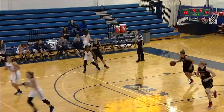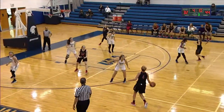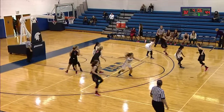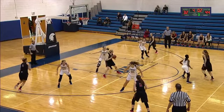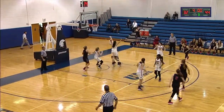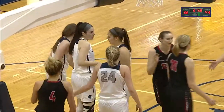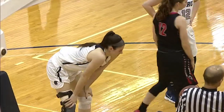Two freshmen have checked in off the bench for the Spartans, Jasmine Floyd and Maddie Grossman. Floyd number 10, she plays outside. She's a guard playing defense right now. Grossman a post player. This is Floyd on defense. Now it's Grossman working inside. Maddie blocked the shot. She had one in the opening half, but she also drew the foul. So Grossman got ball plus four.